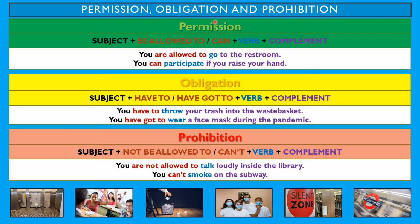Permission, obligation, and prohibition. To create sentences with permissions, we need a subject, be allowed to, or can, plus a verb in the base form, plus a complement. For example, you are allowed to go to the restroom. You can participate if you raise your hand. In this case, you have the permission. This is something that you can do if you want to.